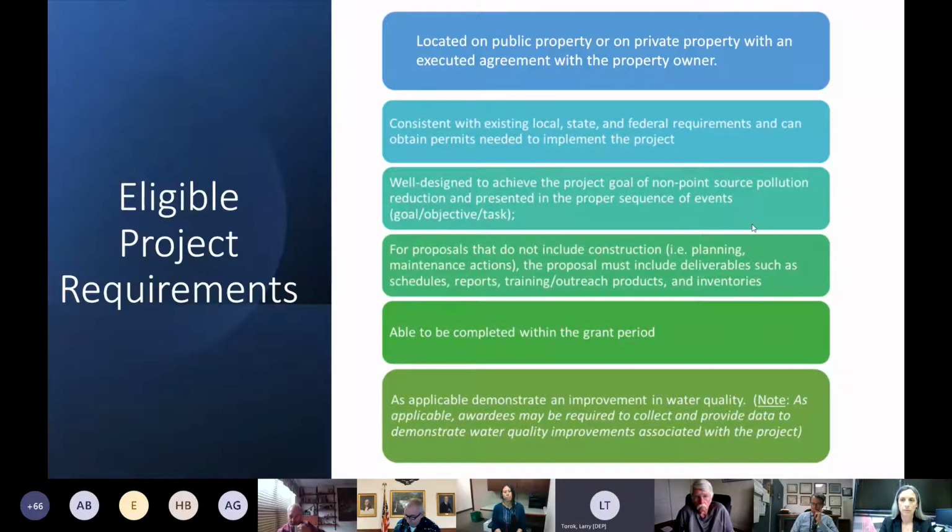They should be well designed to achieve the project goal. For proposals that don't include construction, the proposals must include deliverables such as reports, outreach products, and inventories. They must be able to be completed in the grant period. That's pretty important. And there needs to be some demonstration of improvements to water quality.